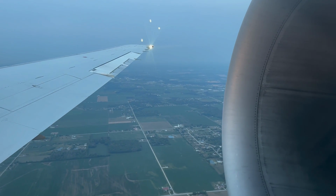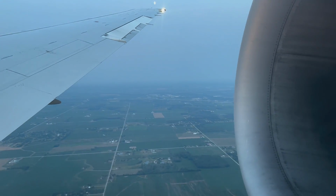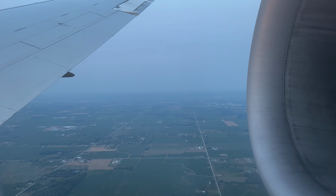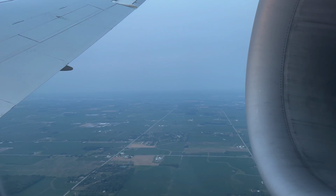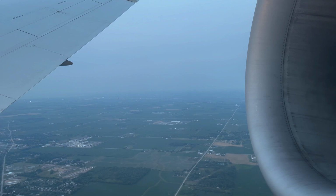Approach control will soon hand us off to the control tower so we can receive clearance to land on the 8,003-foot-long runway 21. Because this is a 717, I'm next to the engine, and these Rolls-Royce engines produce some great sounds, so I'll let you listen to the engine sounds for the remainder of this flight. Runway 21, here we come.